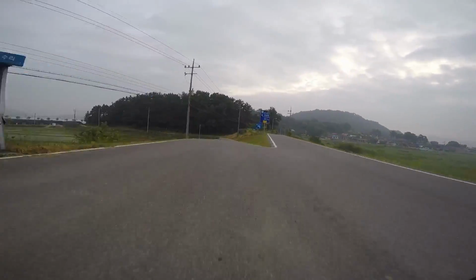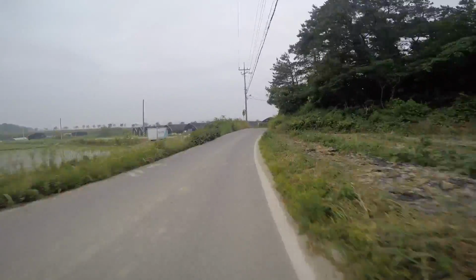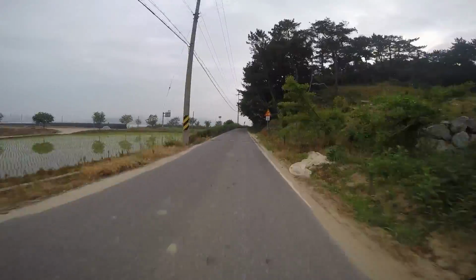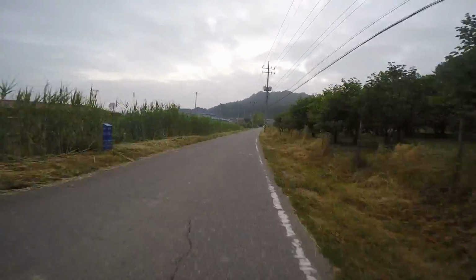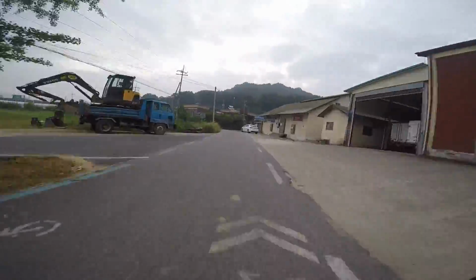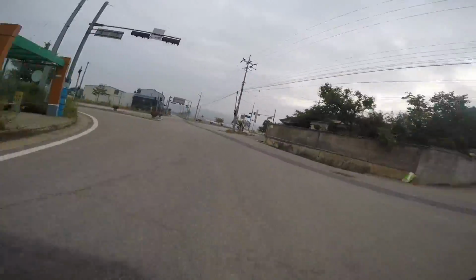Coming down and around, we kind of go away from the river, but we'll connect back to the river here in a second along this stretch. Again, as you can see, it's never busy. This is early morning, but it's never very busy along here. Some people's homes.